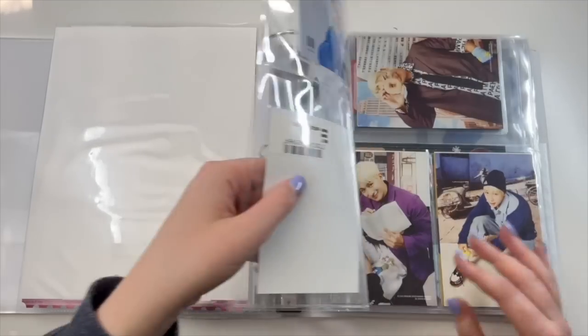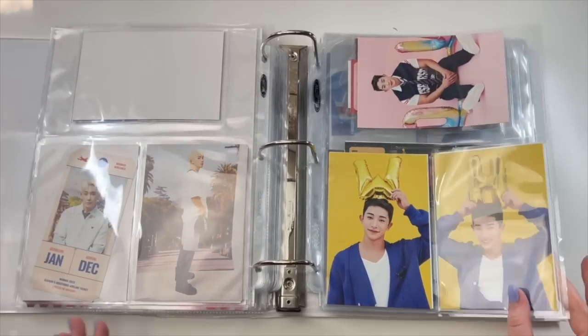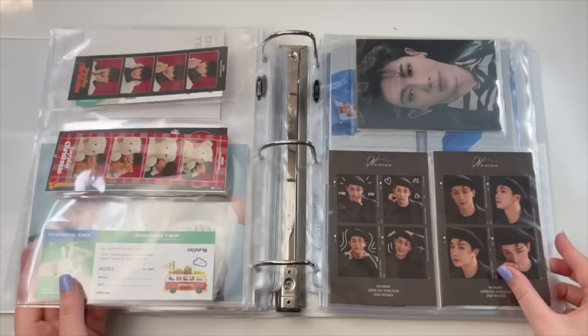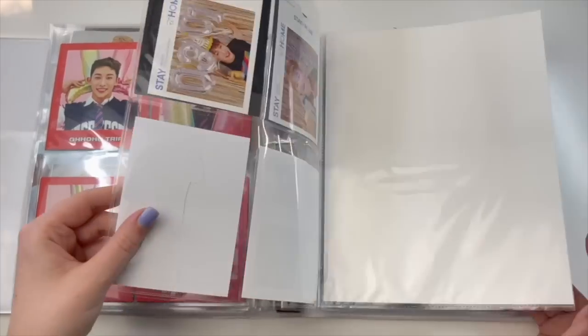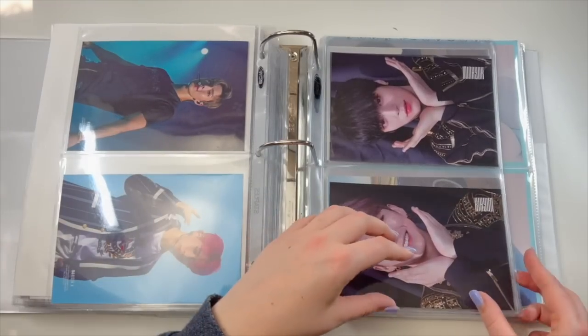And then here we get into the Wonho solo stuff. So I set it up the same way, 3 pockets, and then 4 pockets. And these are all the 2 pocket items I put back here.